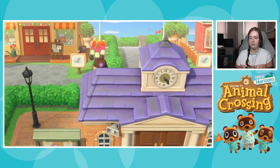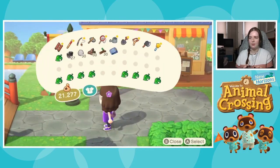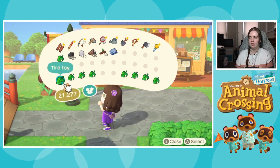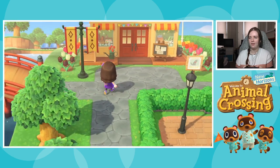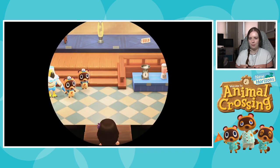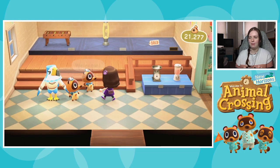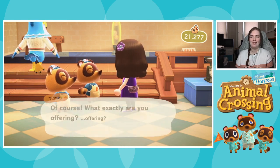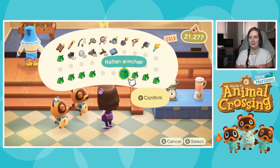So yeah, top tier recipe there for sure. I need to sell all of this stuff, but not the tire toys, because I'm sure I'm going to make a fenced off area with tire toys at some point. When I need to get tires, I'll never be able to find them, so if I don't keep them now, it's just going to be a pain in the future. But we can get rid of this stuff that we don't need.